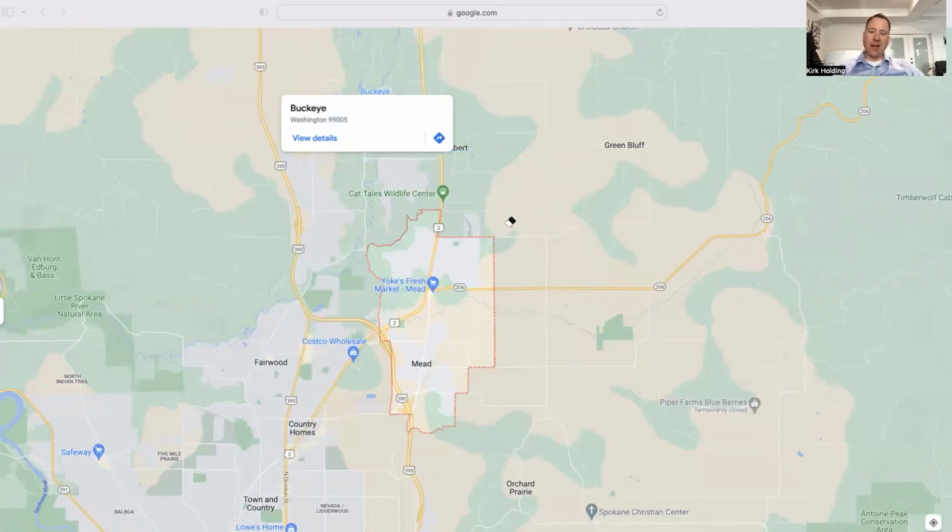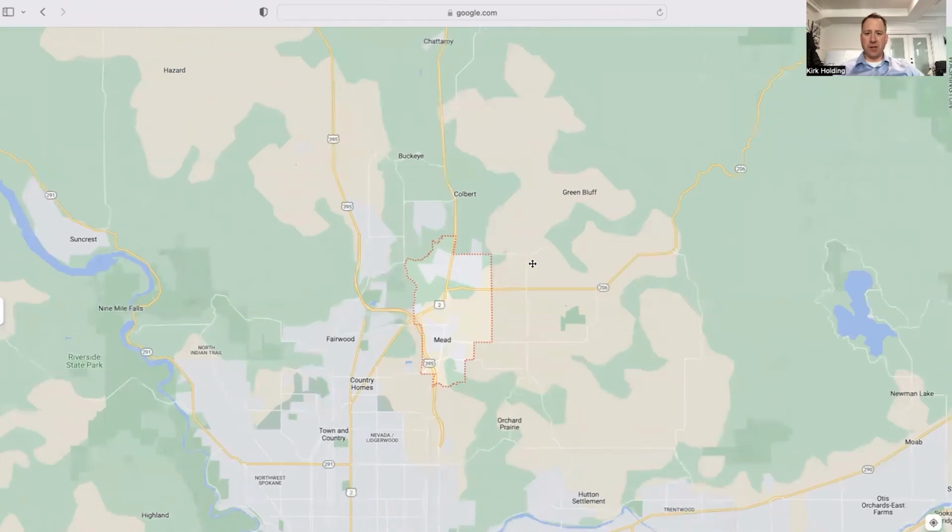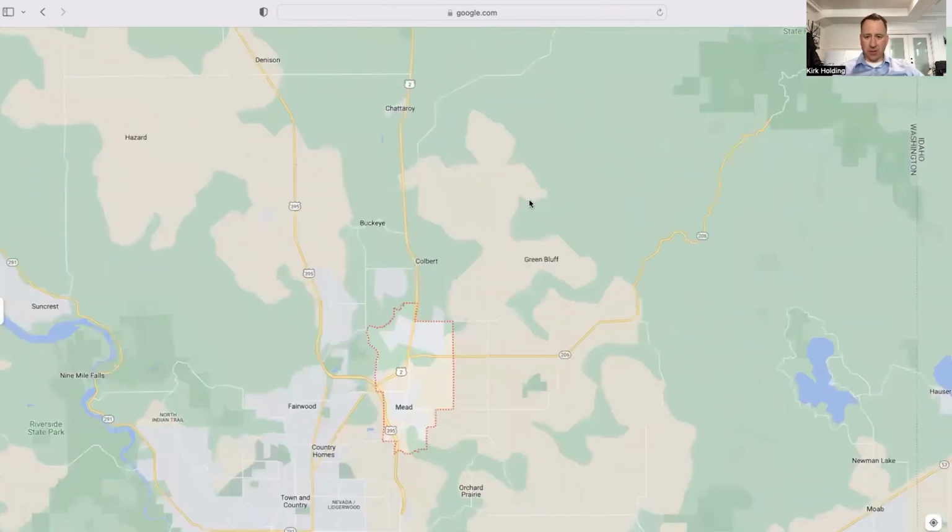But you're getting a lot of neighborhoods, suburban neighborhoods in Mead, but then you also pick up a lot of acreage properties, especially as you head over here to Green Bluff, which is mostly farms, orchards, apple farms, pumpkin patches, cornfields, also everything fruit is grown over in Green Bluff.